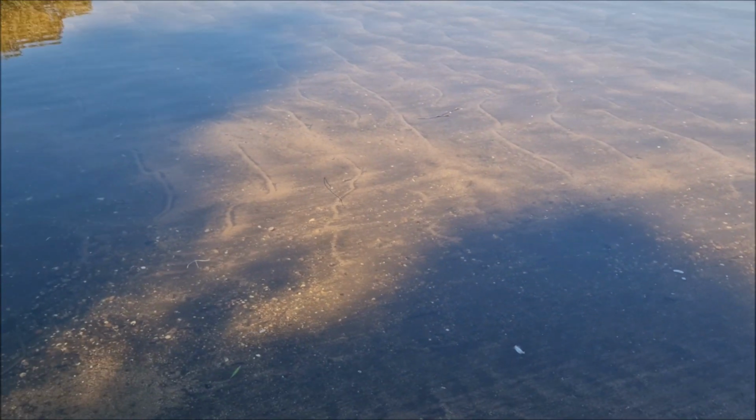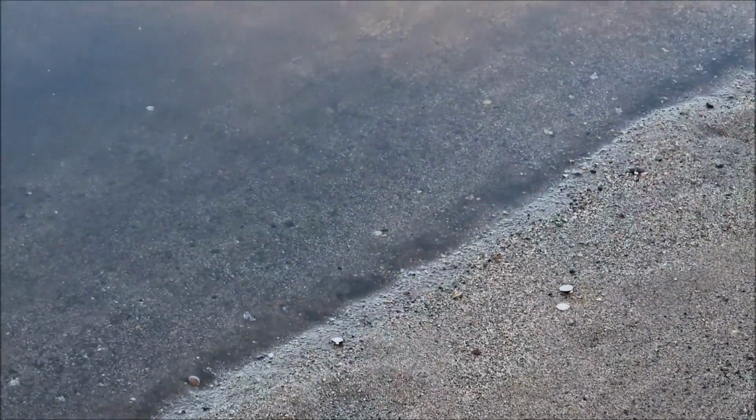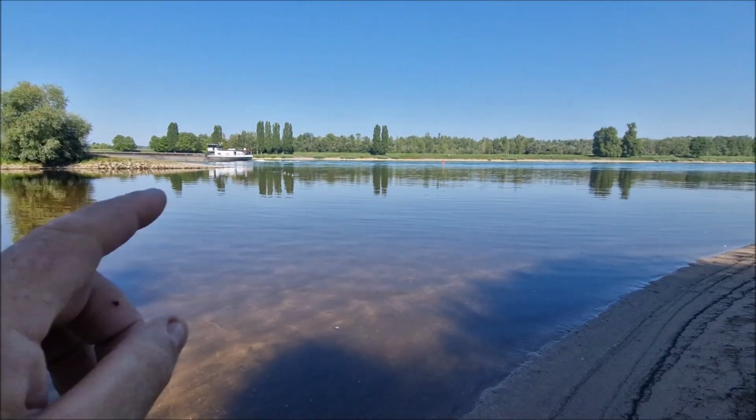There, you see, it's pulling it in. It's literally pulling all that water in. See here? The water was here. Now it's all the way down there as he passes. And that's out from here. Okay?